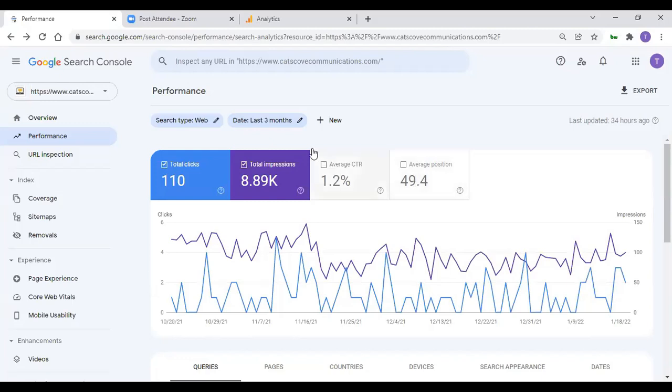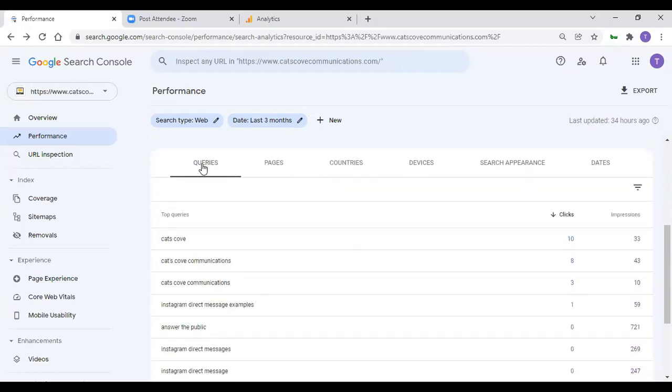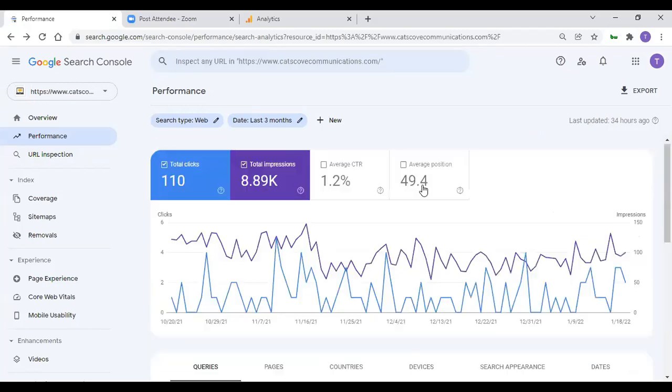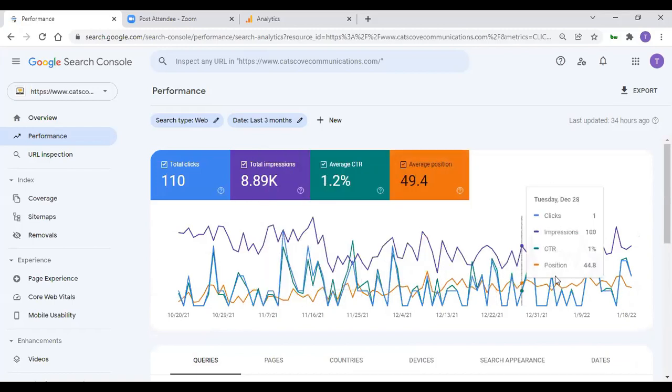And this is a snapshot of web searches in the last 3 months that have led people to see, not necessarily to click through, because remember, our click-through rate is only 1.2%, but to see our website. So in 3 months, we have just under 9,000 impressions with 100 clicks. So this is interesting, right? We actually have the queries, the things people are putting into Google to find us. A couple of columns here: we have clicks and we have impressions. If you want more, you go up here and click click-through rate and average position. Don't worry about this graph. It gives you an idea as to whether you're trending up or down, which is wonderful.